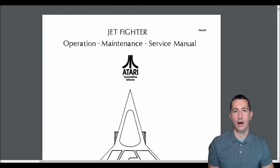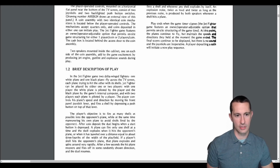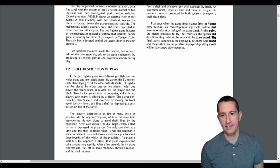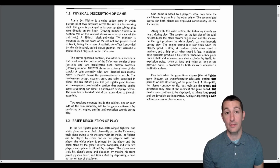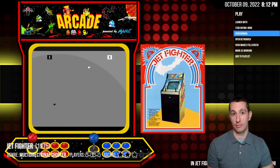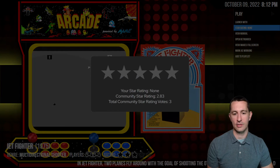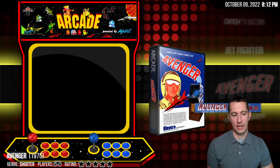All right, so checking out the manual. This is the arcade service manual for Jet Fighter by Atari. Let's see if it has any info for us. In Jet Fighter, the game, Delta Wing fighters, one white and one black, fly across the TV screen, each plane trying to hit the other with its shells. I see. So you are manipulating a plane now, very similar to the game Tank, and trying to shoot the other player. So you're firing the shells, trying to hit them, and then rack up the points for it. We're going to see this emulated by lots of other consoles and computers later. All right, so this one is another game that does not have a microprocessor, so sadly we got to give it a 0-star rating. Sorry, Jet Fighter, but you will not be forgotten.